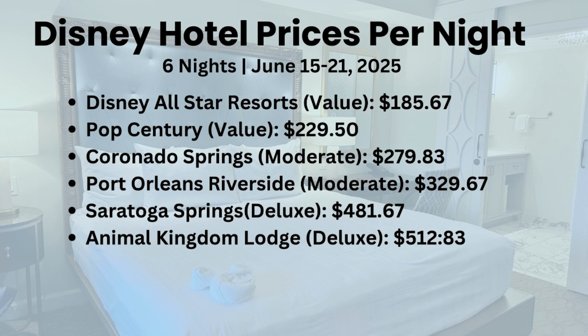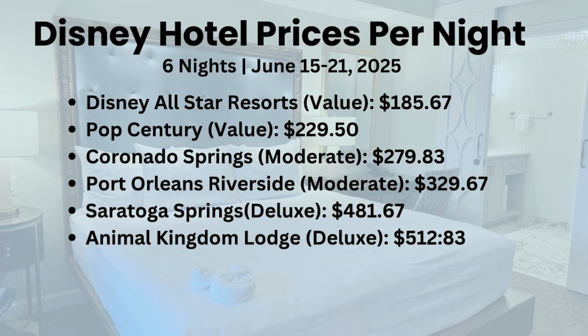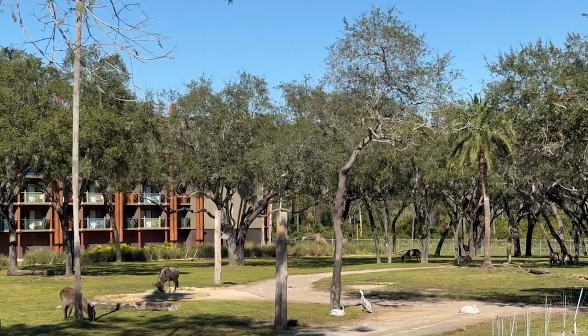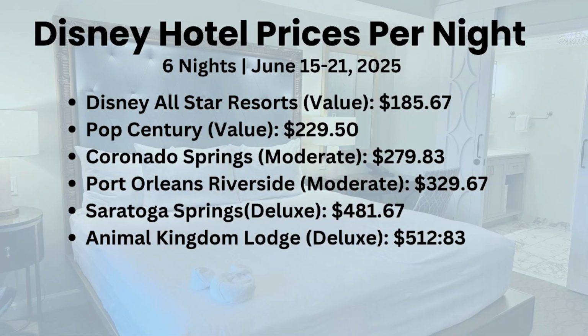And then we jump into the moderate resorts. We have Coronado Springs, which is $279 a night. Port Orleans Riverside at $329 a night. And I've stayed there and I loved it. I thought it was a beautiful resort. So then we jump into the deluxe resorts, such as Saratoga Springs, which is at $481. Animal Kingdom Lodge, where there's animals right there at the resort. It's so cool. But that's farther away from the parks. But that's at $512 a night. See how it's going higher?